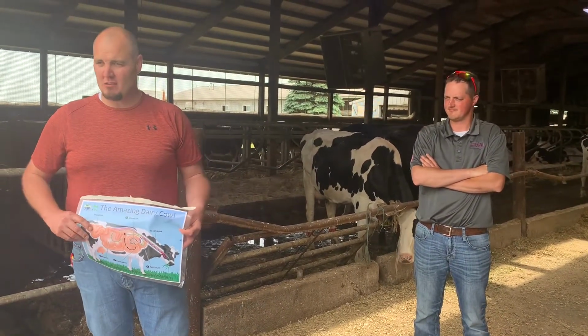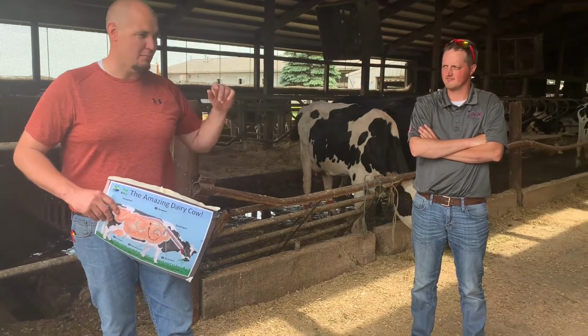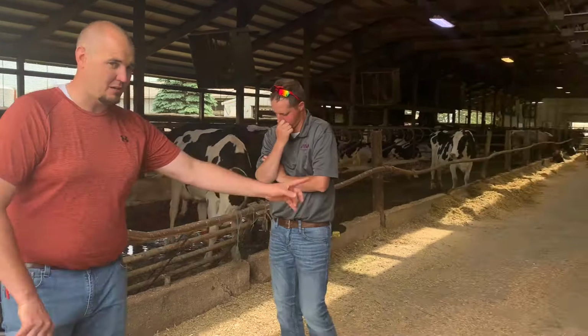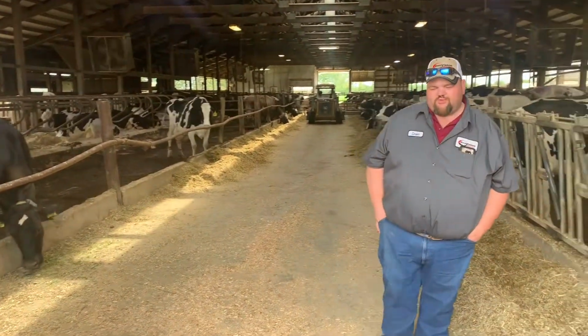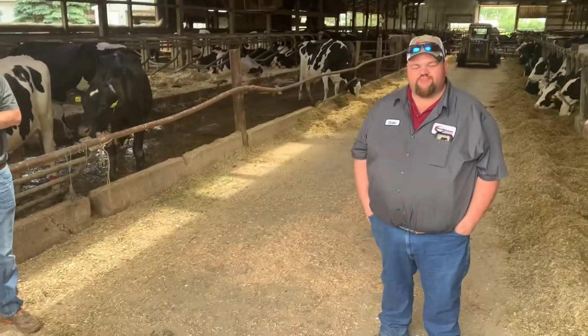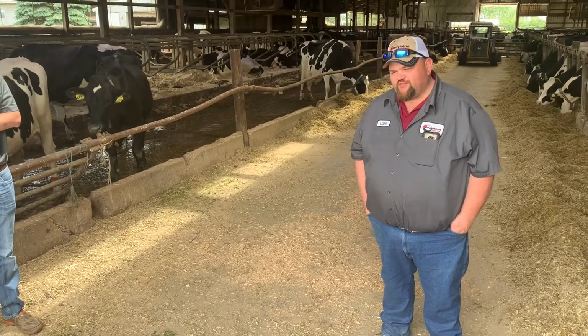So then we shift gears a little bit. It's no longer the nutritionist's problem. Then it goes to a guy by the name of Dale, and Dale starts working with it. So what do you think we do with the byproduct that comes out of the back end of the cow? Put it on the fields. Why would we put it on the fields?